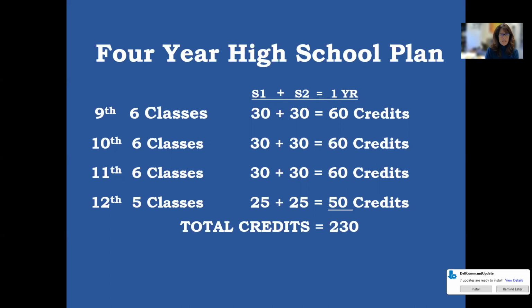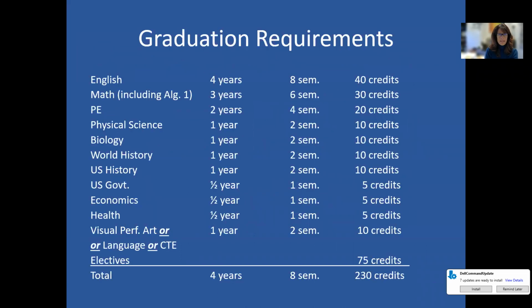Your junior year, the schedule is very similar, for another 60 credits. If students are at 180 credits at the end of their junior year, they have the opportunity to take 5 classes as a senior, and with the 50 credits, earn the total 230 credits in order to graduate. This slide shows all the graduation requirements.